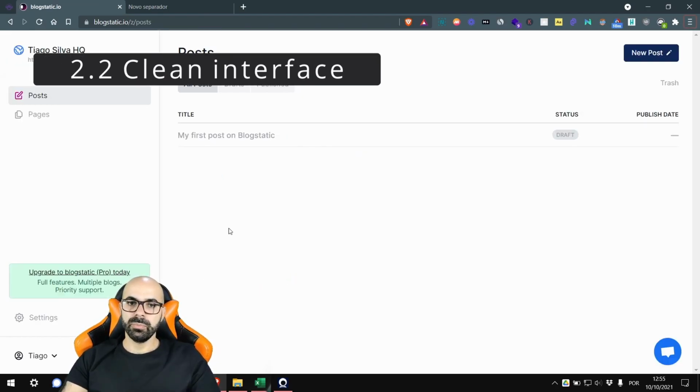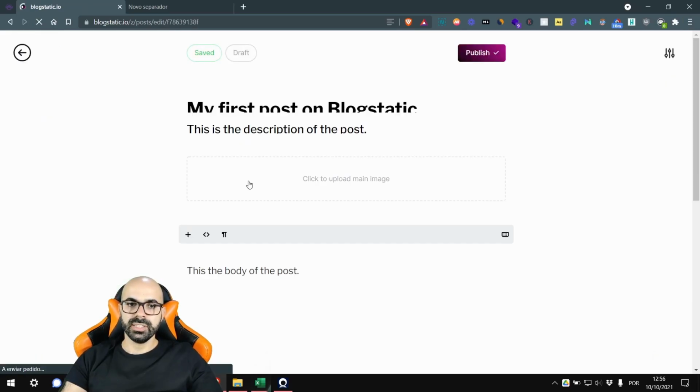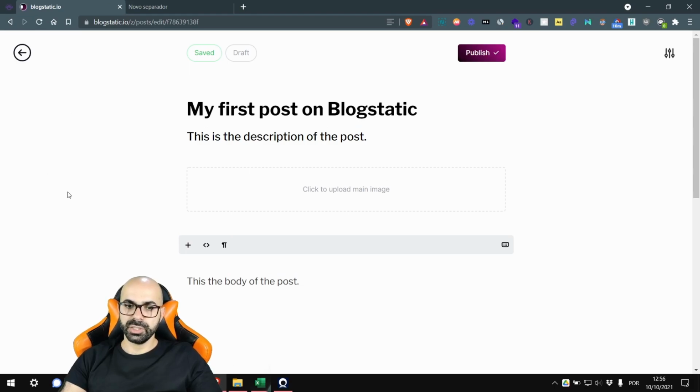Besides the ease of use, Blogstatic's interface is really clean and simple, divided into the left sidebar and the main content area on the right. On the sidebar we have posts, pages, settings and profile. That's it. No cluttered or complicated stuff. And when you open the editor, the left sidebar is hidden, so you have a focused writing experience.